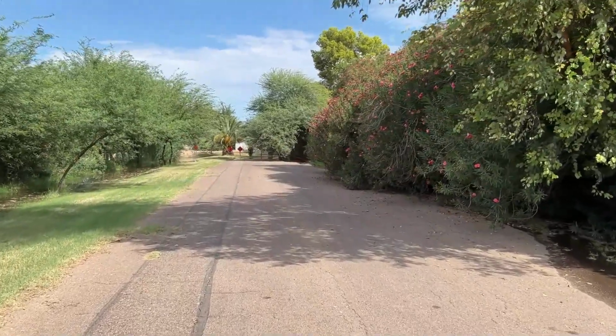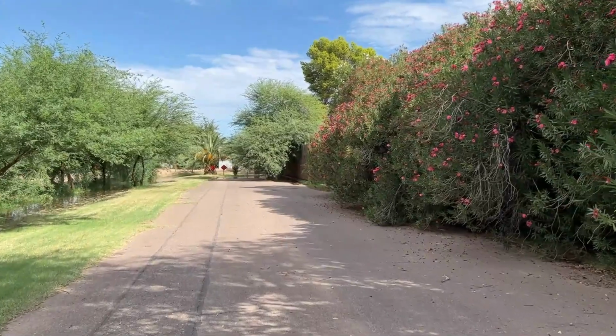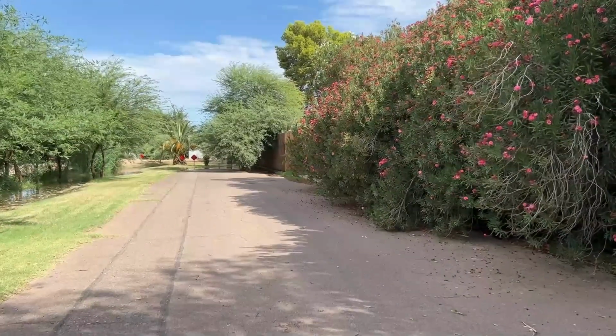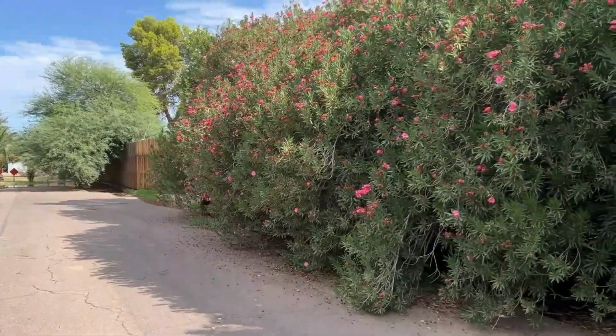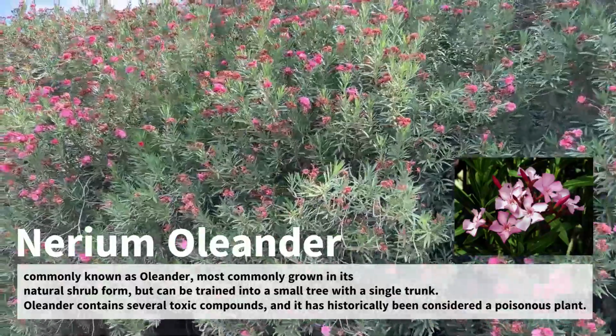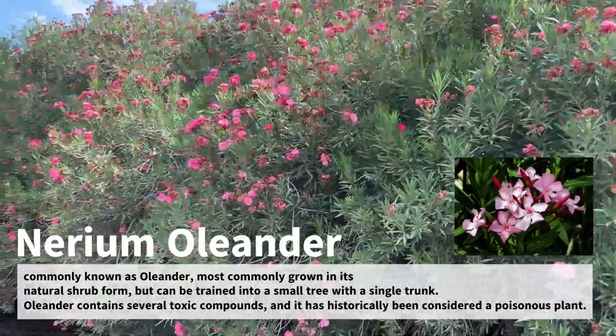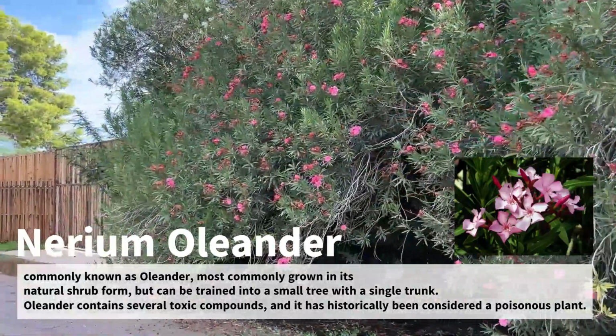And I'm gonna show you what this irrigation looks like and just some of the plants and things like that. We like to do that when we're working with buyers for sure. These beautiful plants here are called oleanders. They're very aggressive growing. These are pretty old. I bet they've been here for 30 years and they need to be trimmed regularly.